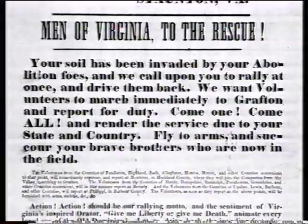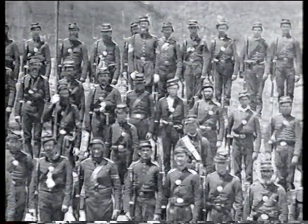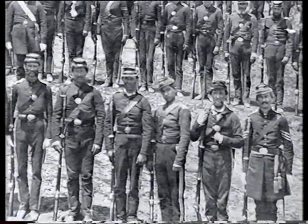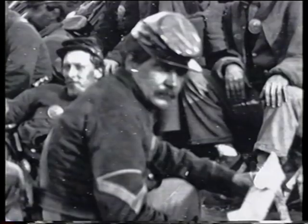On the Southern side, people were, at least in their own mind, idealistically motivated to preserve their way of life, to essentially defend their ideas about what the United States should be and what democracy should be, and that states and their rights were preeminent over the federal government.